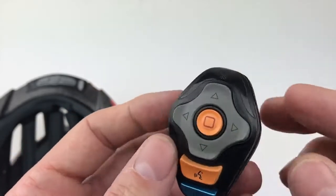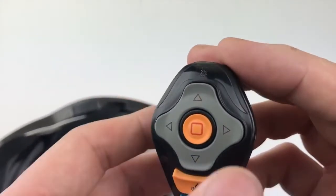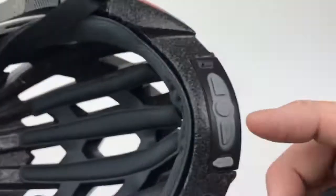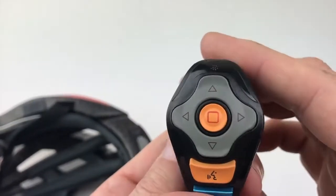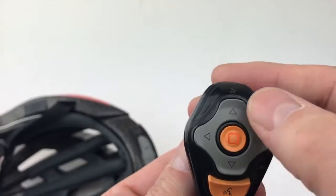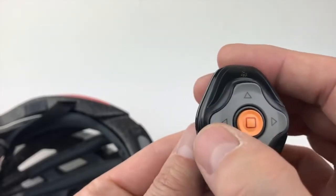Pairing your phone is fairly painless, and once paired, you can pause and play music by using either the square function button on the brim of your helmet or in the center of your remote, which is much easier. You can go forward or back tracks using the up and down buttons on the remote, while the side-to-side buttons control the turn signals.